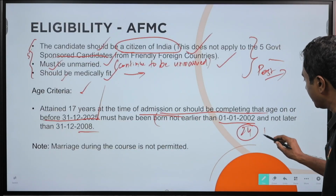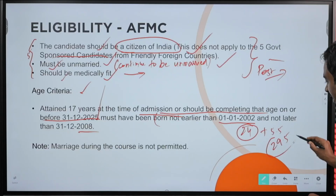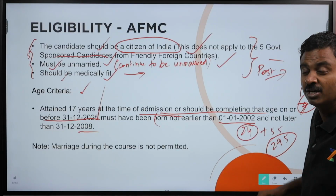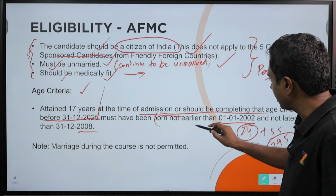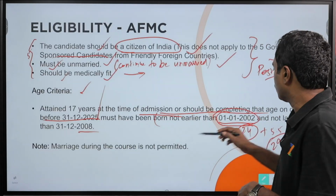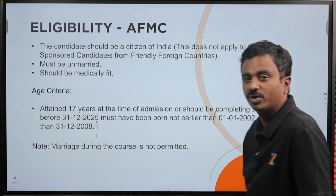Why is it so? By the time of completion, somebody who is 24 years old would be 29.5 years. The army does not take in candidates who are greater than 30 years. If you are greater than 30 years, you cannot be commissioned into the army. So by the time you end the course, you should be less than 30 years. So currently, you should have been born not earlier than 1/2/2002. The basic criterion is, if you are born between these dates, you are eligible.